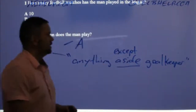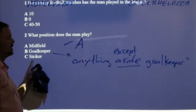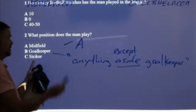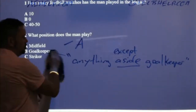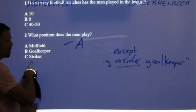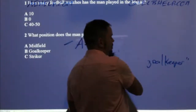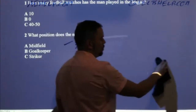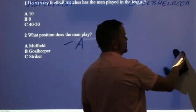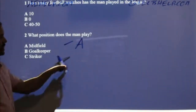Okay. So we know that it's definitely not goalkeeper. He doesn't really say striker. I mean, anything means that he probably could play striker, but he emphasizes midfield. You always want to choose the best answer. In this case, striker is an okay answer because he says anything aside from goalkeeper, but the IELTS isn't just looking for the right answer, it's looking for the best answer. And the best answer here is A.